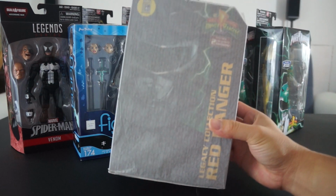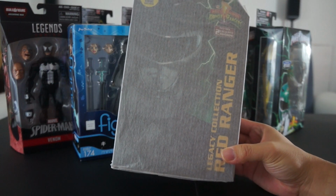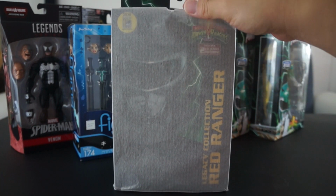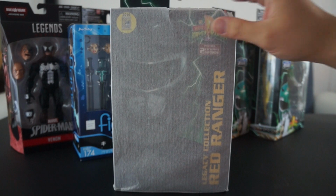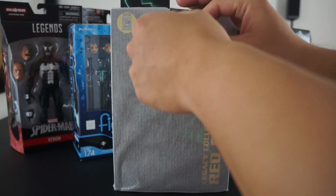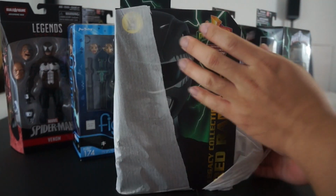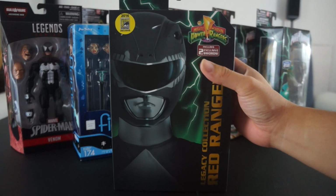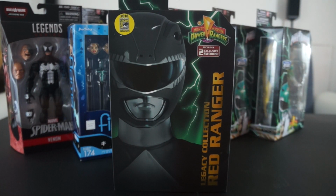It is none other than the Legacy Collection Red Ranger. And as you guys can clearly see, it still has this paper wrap, but we don't need the paper wrap, do we? I don't think so. So let's take a look. It is none other than the exclusive from Bandai, and it is the Legacy Collection Red Ranger.